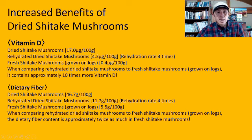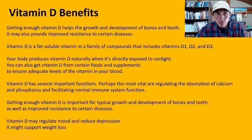And then when you look at the dietary fiber, dehydrated dried shiitake mushroom has 11.7 grams, while fresh shiitake mushroom has 5.5 grams, so twice as much. So for vitamin D, 10 times as much, and for fiber, twice as much. You have increased benefit in dried shiitake mushrooms. Now, why does vitamin D matter? Let's look at the benefits of vitamin D.